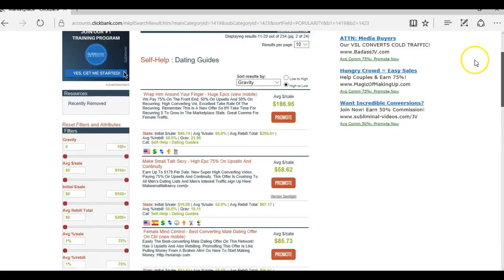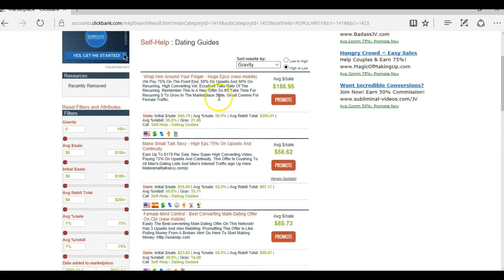Really, it's the initial sale that you want to pay attention to. So like right here, initial sales. So that's what you're typically going to make. And then, if they have rebills and upsells, then you can make somewhere around there or whatever. So let's just check out this sales page.